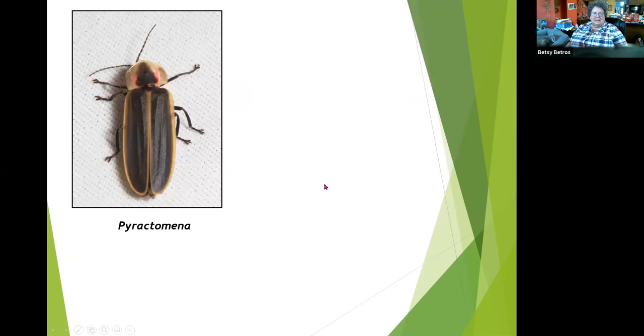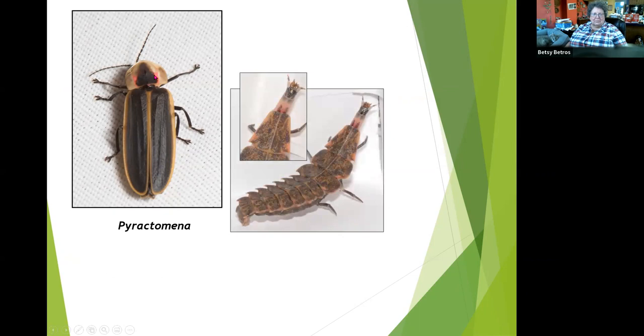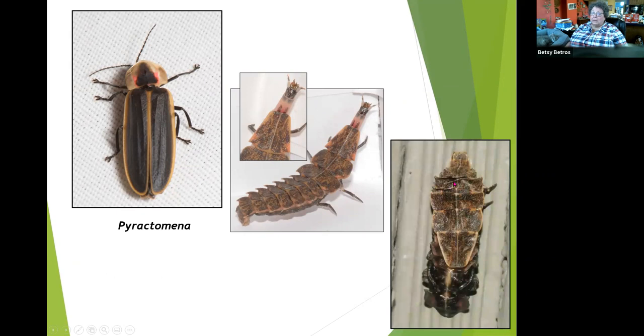I'm already talking fast. Okay, this one, the beetle larva I showed you before, is this absolutely bizarre thing. It looks like it came from the dinosaur ages. And it forms the pupa, which I think is Klingon style. And you'll be seeing those now. I see these crawling up the side of my house, and then they're making their pupa.